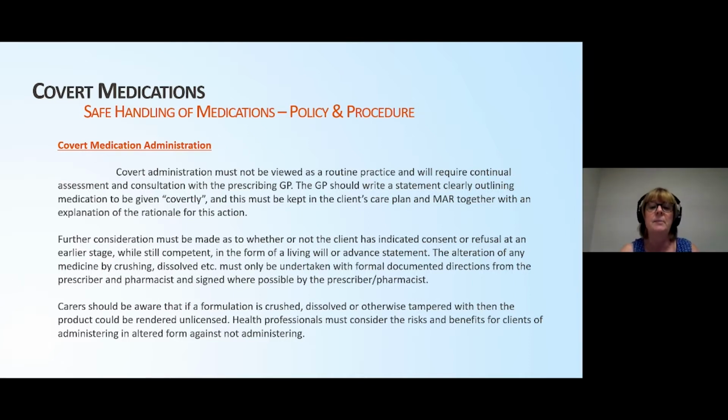Further consideration must be made as to whether or not the resident has indicated consent or refusal at an earlier stage, while still competent, in the form of a living will or advance statement. The alteration of any medicine by crushing, dissolving etc. must only be taken with the formal documented directions from the prescriber and pharmacist and signed wherever possible by those people. Carers should be aware that if a formulation is crushed, dissolved or otherwise tampered with, then the product could be rendered unlicensed. Health professionals must consider the risks and benefits for clients of administering in altered form against not administering.